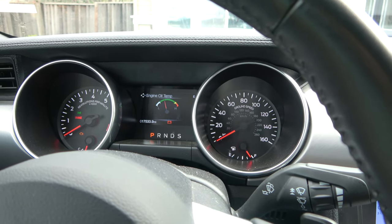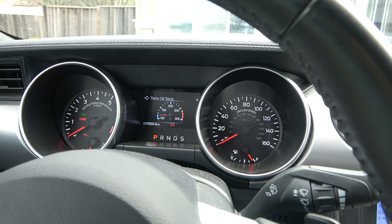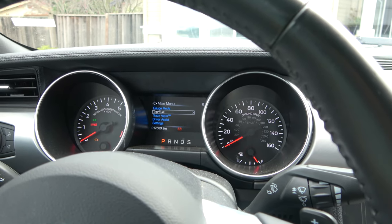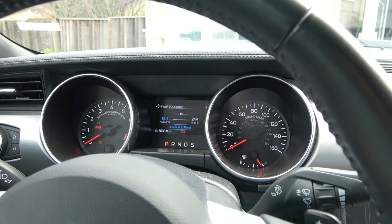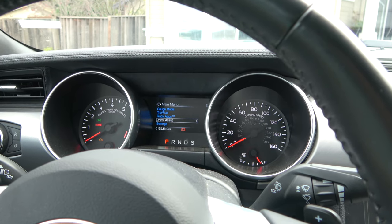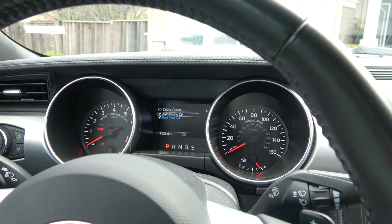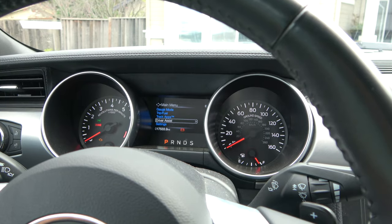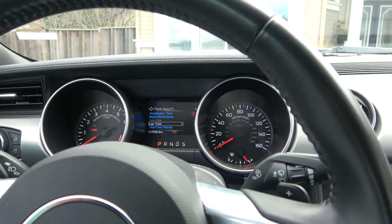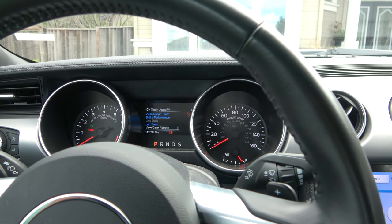You have your gauges for all of your controls as well. Voltage, vacuum, oil temp, all that good stuff. You have your trip computer as well, which is pretty nice. Apps, driver assist, and settings. You also have auto start stop in this as well. You also have other track features as well, since the Mustang is track capable. You have your acceleration timer, brake performance settings, lap timer, and you also have track results as well.